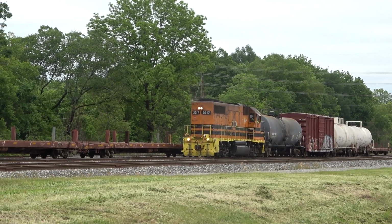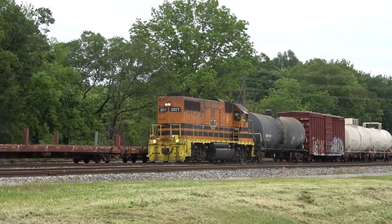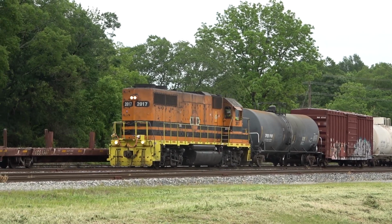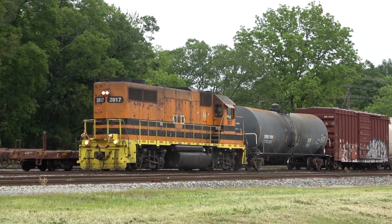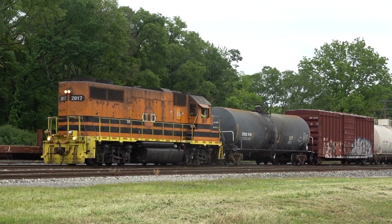It is worth noting that for well over a decade, the majority of the FMP's right-of-way had been out of service, and there are no current plans to resume operation. Here we see the ALM coupled to 3 tanks in a box as they make their way towards the diamond.